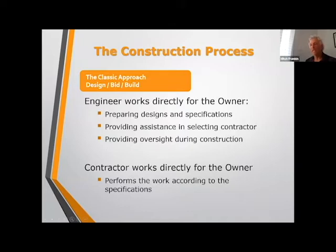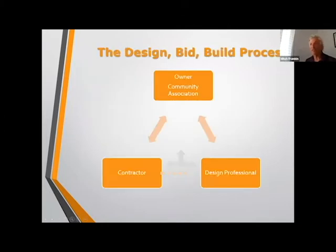So the contractor is working directly for the owner. This is the classic way to do it, so the engineer may be involved in preparing the specifications and selecting the contractor, but the contract between the contractor and the client, which is the association, is between the two of them. That contract is not with the engineer who prepares the specs. We act as the eyes of the client in the field, but the contract is directly with the community. This is the classic approach, and if there's anybody who uses something different, please throw it in the chat room so Stacy can tell me, but generally this is the way we see it for community associations, probably 99.9% of the time.